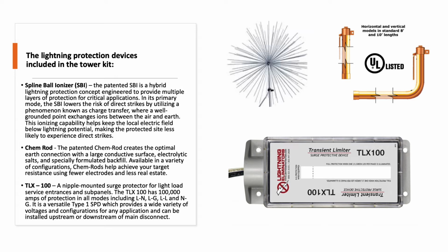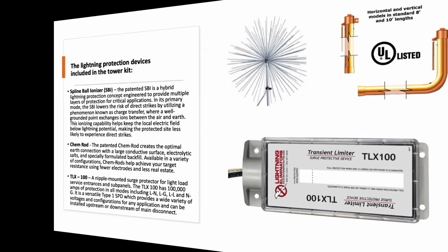3. TLX 100, a nipple-mounted surge protector for light load service entrances and subpanels. The TLX 100 has 100,000 amps of protection in all modes including LN, LG, LL and NG. It is a versatile Type 1 SPD which provides a wide variety of voltages and configurations for any application and can be installed upstream or downstream of main disconnect.